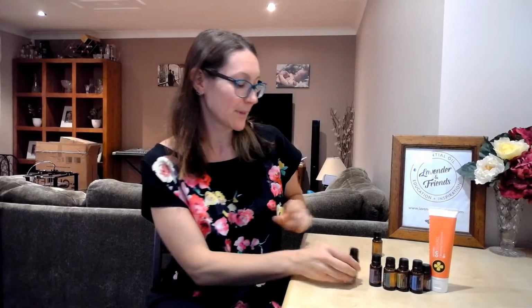Tea tree is a great one to add to your shampoo, a great one to massage into your nails. As I mentioned before, I mixed it with lavender for some mozzie cream. Yeah, just a general little nice one.